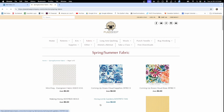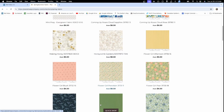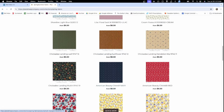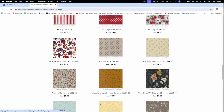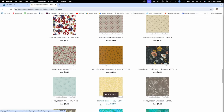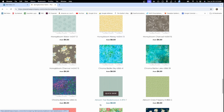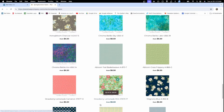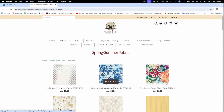Spring summer fabric. I'm really not impressed by their interface for finding things. I find it a little cumbersome, but you can see what I mean. There's the style that they have. They are not really into modern. It is more vintage, what I would call 1930-ish style for a lot of things. A few other things here aren't, but most of it seems to be like that, and that's fine if that's your taste.